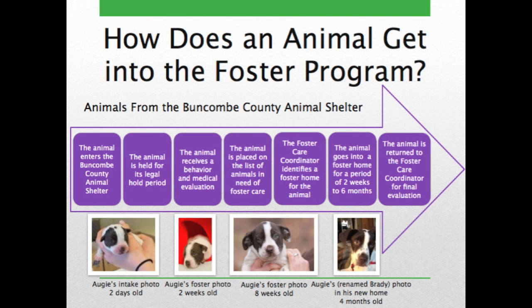So how does an animal actually get into the foster program? Once they come into the county shelter, what happens? I'm sure that's something that you have been wondering about. Before I describe what actually happens, I'll just take you through the pictures because those are a little distracting.